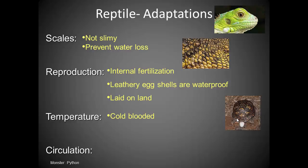depending on their environment. And there are advantages to being cold-blooded, and there's advantages to being warm-blooded. And there's also disadvantages to each. So let's talk about that for a minute. So fish, amphibians, reptiles are all cold-blooded. Their body temperature goes up and down. So what's a disadvantage of that? Why is that sometimes not very useful? Mia? Because when it's really cold, for example, then they can't do anything.